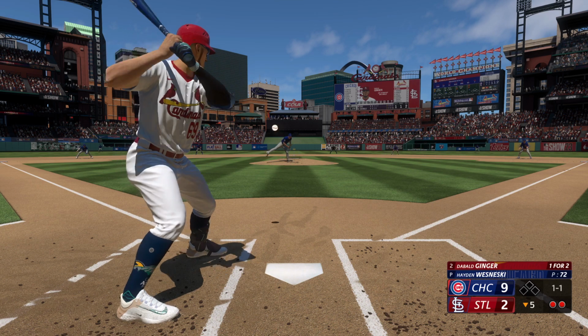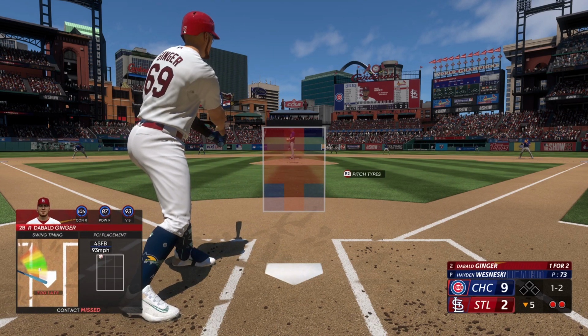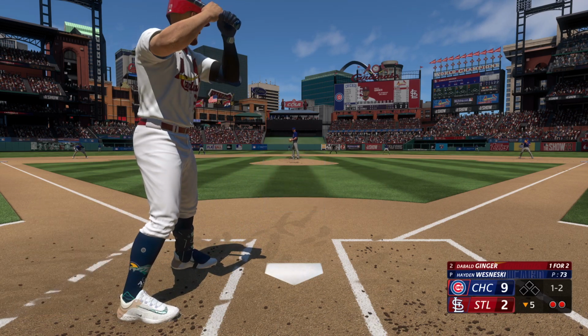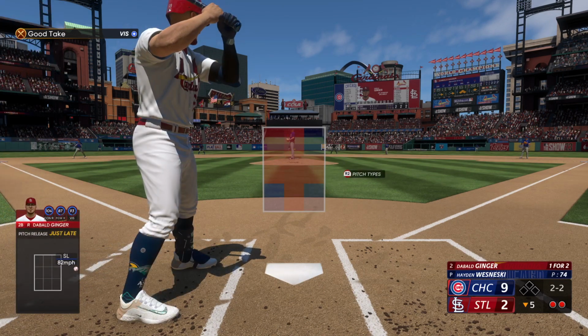Pitch number 3. Oh, swung on a miss. Four-seamer in the top of the zone there. Makes for a 1-2 count now. Trying to avoid the strikeout here. Yeah, slider way off the plate away. Evens up the count at 2-2.